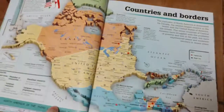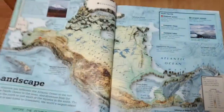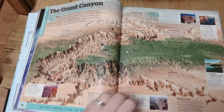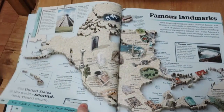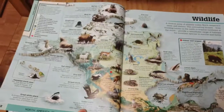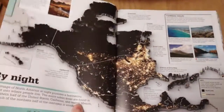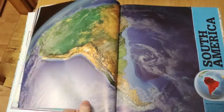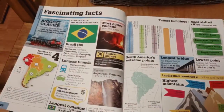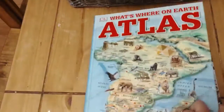This is nice as it goes continent by continent. I'll show you an example. So it's got North America. First of all, it does its countries and borders, then it does its landscape, then fascinating facts, then population, the Grand Canyon, so the features, then famous landmarks, climate, wildlife, by night, then it goes on to the next and goes through the same again for each continent. So I thought it was quite nice to show the continent in so many different ways.